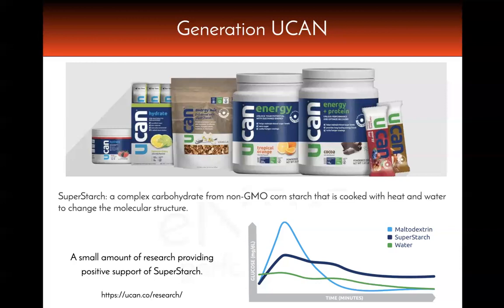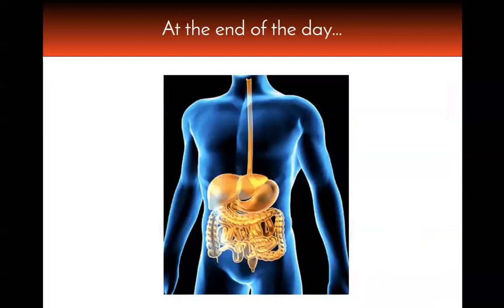So hopefully what I've done tonight is not completely confuse you, but just remember one thing. At the end of the day, I can give you all this great information, but each and every one of us has a very different gastrointestinal system.